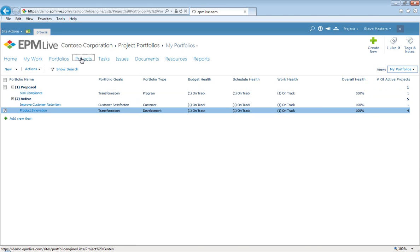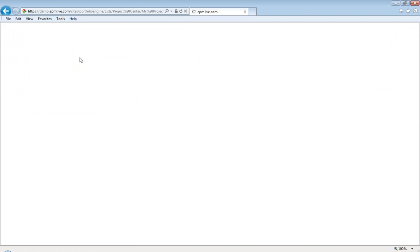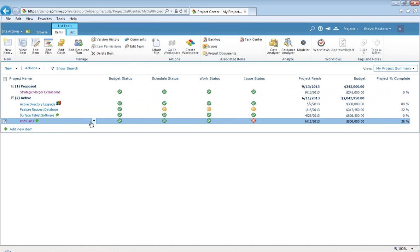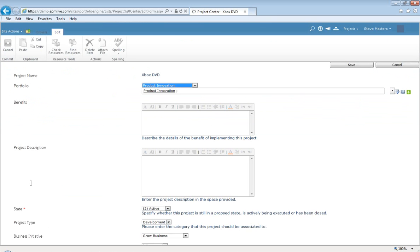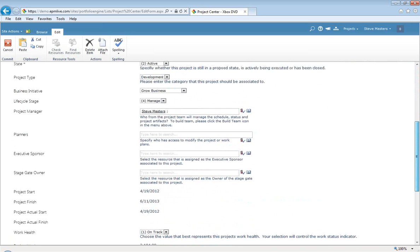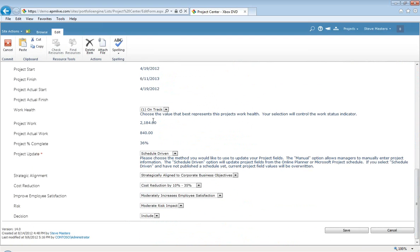On the project side of things, we can look at our project portfolios in a variety of ways. But one of the things that we get to do is, for example, if I open up a particular project and I say, let me go in to edit this item. This portfolio item could be anything. It could be a project. It could be a service portfolio item. It could be a number of different things. But for example here, I can start putting things like costs and budget against this project.